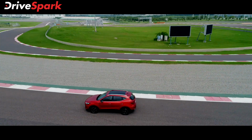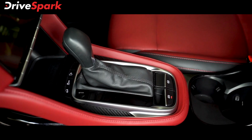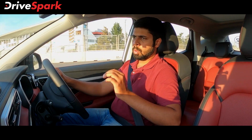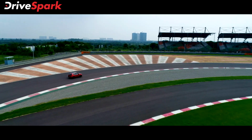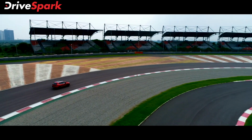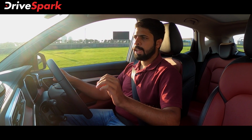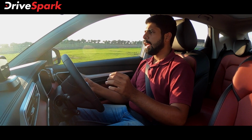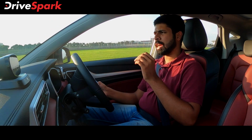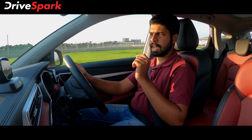That's probably where the turbo kicks in. So it feels very responsive, but the gearbox is a little lethargic. Now, when it's in drive mode, it's normal for torque converters and all other gearboxes to feel lethargic, but when it is in sports mode, that is where the gearbox should feel more sporty, more aggressive, quicker shifts. And even in sports mode, this gearbox unfortunately does not shift as fast as we'd want it to.